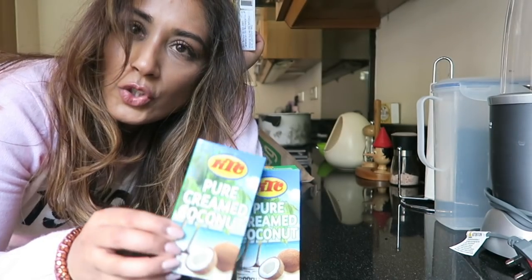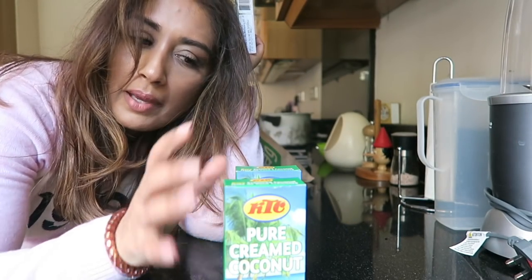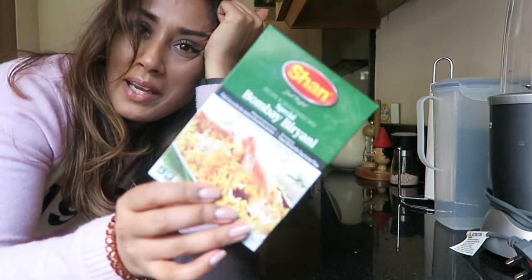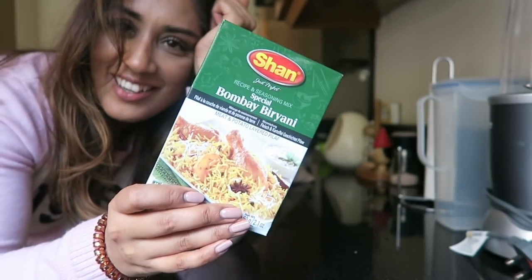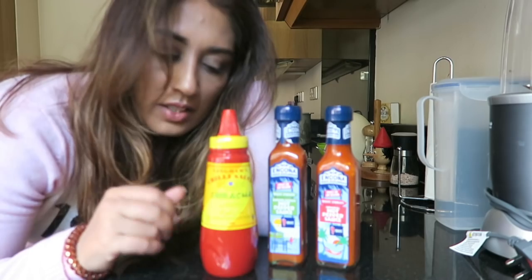A couple of packets of creamed coconut, just for the Thai curries that we make. We use coconut milk from the tin, and then these creamed coconuts as well. And I got one of these packets because I cheat, and that's the spices for Bombay biryani. And then last but not least, like I said, we can never have enough chili.